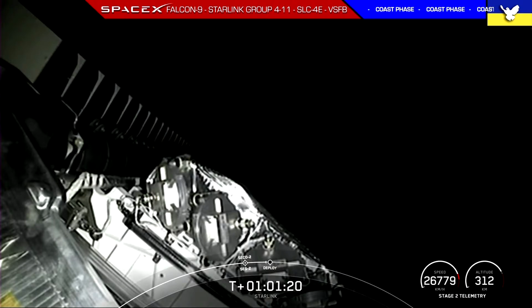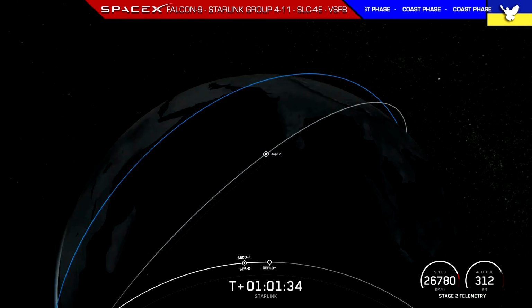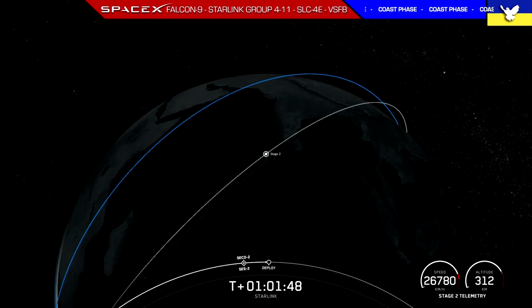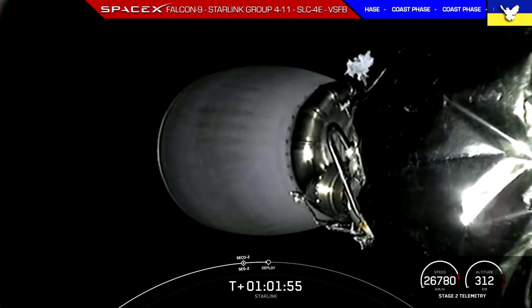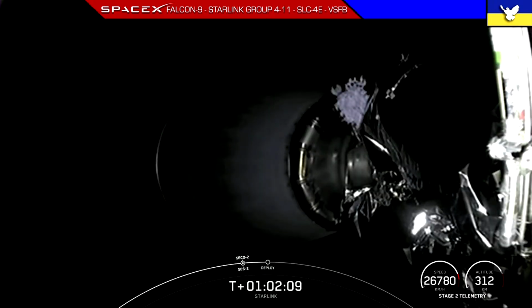And there were those Starlink satellites that I was mentioning. Again, there are 50 of them on top of the second stage for this mission. In the webcast, we mentioned that these operate at about 550 kilometers in altitude. It actually takes a couple of weeks for the Starlink satellites to use their onboard thrusters to get to their operational altitude. So once we see them deploy from the second stage, they'll kind of distance themselves from the second stage and then again use those thrusters over the next couple of days and weeks to get to where they need to get to.